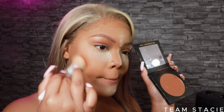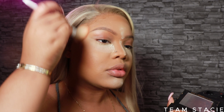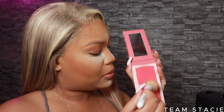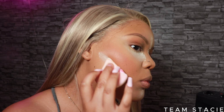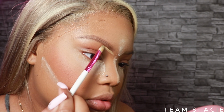So I'm gonna go ahead and take my Glamabronze from Morphe and I'm gonna bronze up my face. After every cream you put down, you want to set it with a powder. This is so your makeup is not sliding around and moving everywhere. Next up, I'm gonna take my Juvias Place blush, and this is in volume 5. This color is just so pretty and I think it looks so good with my blonde hair. It's just so cute. I'm gonna go ahead, cut out my contour.